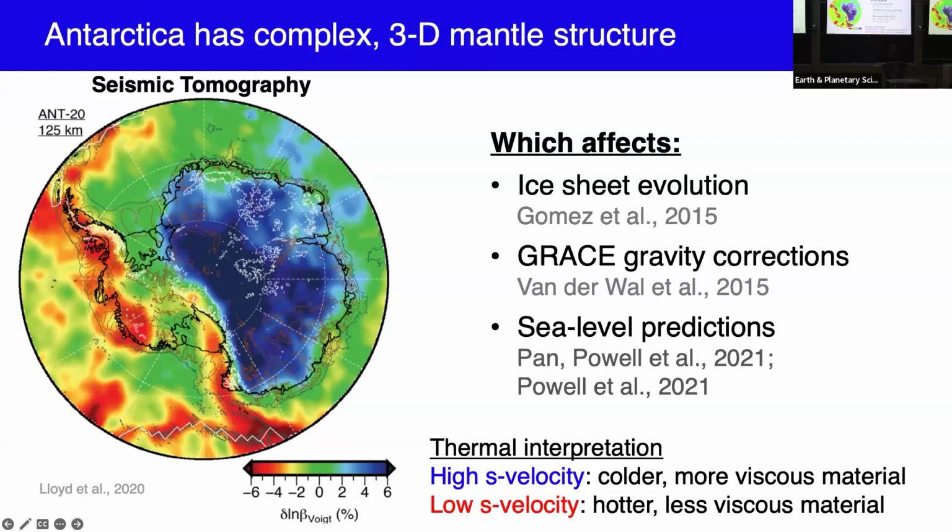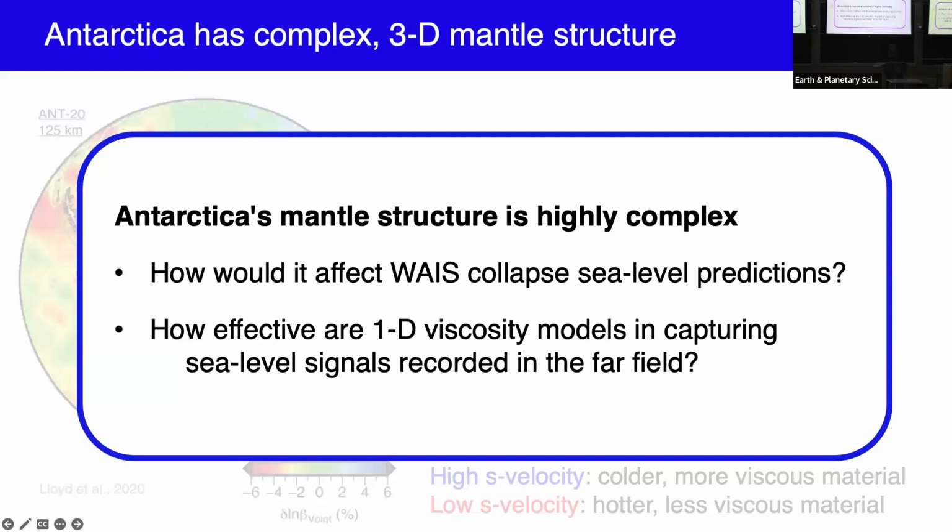Okay, so this 3D structure has been shown to affect ice sheet evolution. It's been shown to affect the GIA corrections that you have to make for geodetic measurements of the present-day mass fluxes from Antarctica. And it also affects the sea level predictions that you would make in this region, which is what I'm going to talk about right now. Antarctica's mantle structure, we accept, is highly complex. And we want to know, how would it affect the collapse sea level predictions? And given that 1D techniques are so much more computationally efficient, how effective are they at capturing the sea level signals recorded in the far field where people live? So those are our 2 guiding questions here.